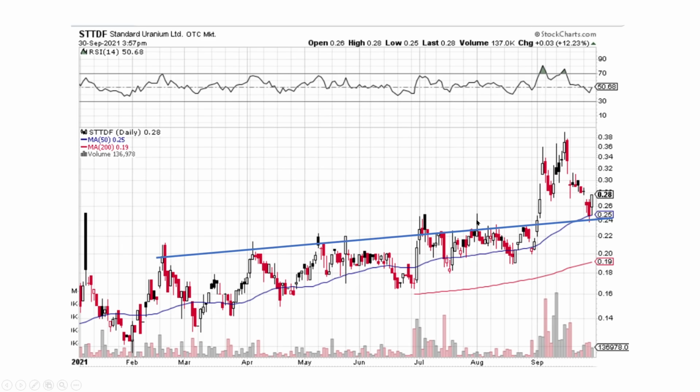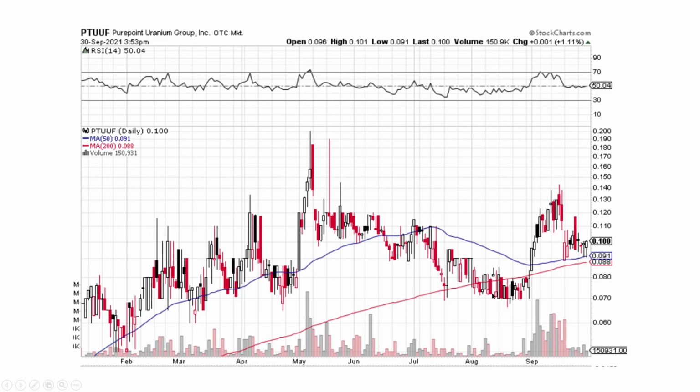Standard Uranium, like I said, we were going to maybe pull back to this trend line, which we did. That was a good buying point at 24 cents. And maybe we do a little bit of a bounce here and move on up. Purepoint looks like it's putting in some good work. Doesn't look too bad.